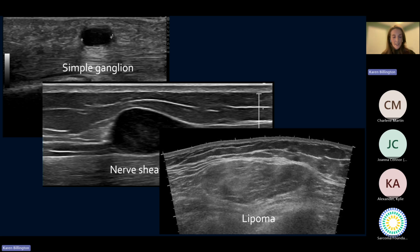And then we have a look at this lesion here. So again, it looks dark, but it's not quite black. Okay, so we can see little areas of gray in it. So this is solid. But we can also see it's got this sort of tubular structure coming out of either end of it. And when we check with the blood flow, there is a little bit of blood flow. And this has the classic appearance of what we call a ball on a string. And this is a nerve sheath tumor.